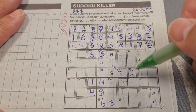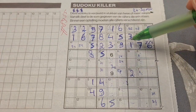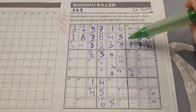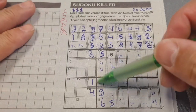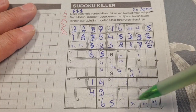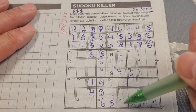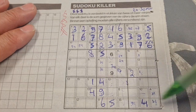Then, 2 numbers left. 7 and 8. Need a 4 here or there. Well, we have 4 in this row, 4 in the row below. So the last row, the only 2 places left for 4 should be here or there. I cannot place the 4 in the box of 15. Otherwise, the combination will be 4 plus 11. 11 is not allowed. So the 4 should be here in the box of 10.